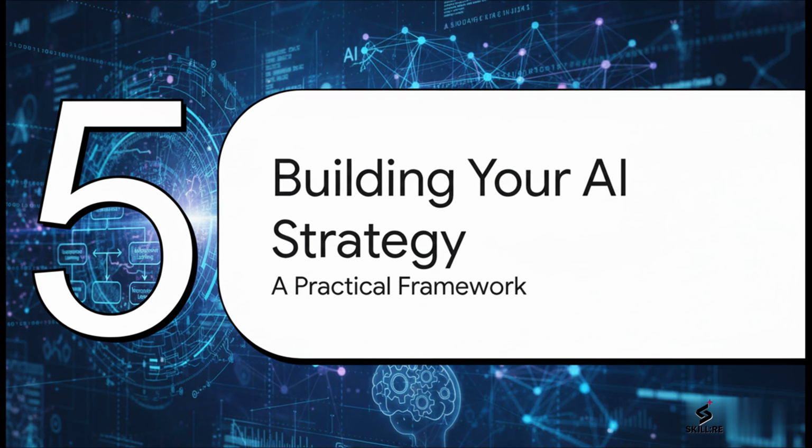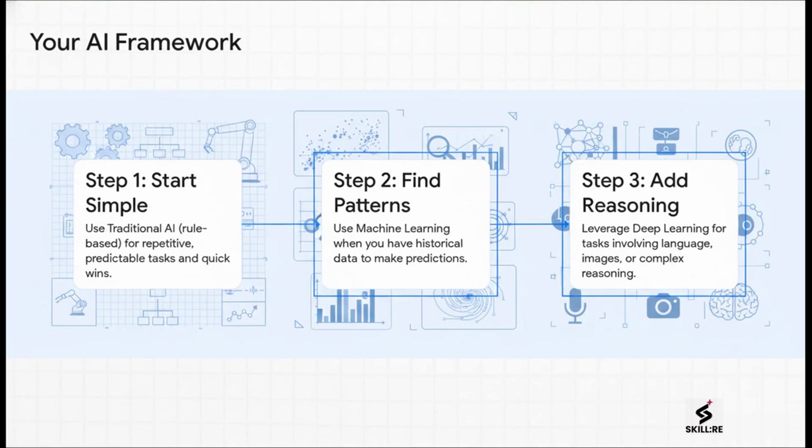So now that you're armed with all this knowledge, let's put it into practice. Here's a simple, actionable game plan for deciding what kind of AI to use in your business and when. It's a really clear progression. Start with the quick wins. Use that traditional rule-based AI to automate all those simple, repetitive tasks that eat up time. Once you've got that down and you have some good historical data, move to machine learning to find valuable patterns or make predictions. And then finally, leverage the power of deep learning for those really complex tasks that involve human language or creativity.